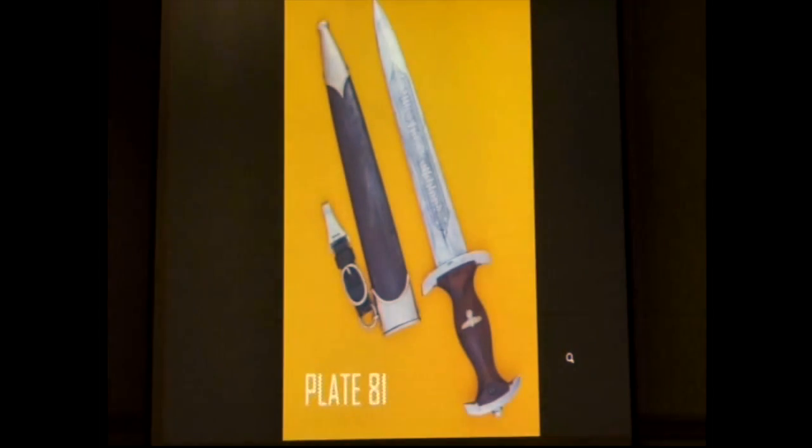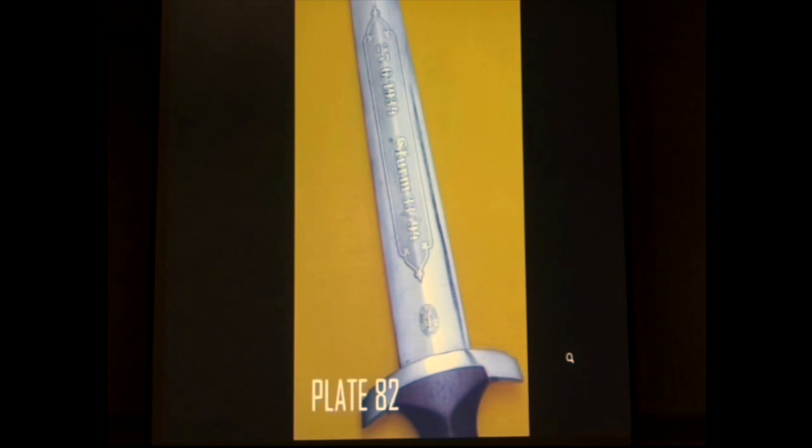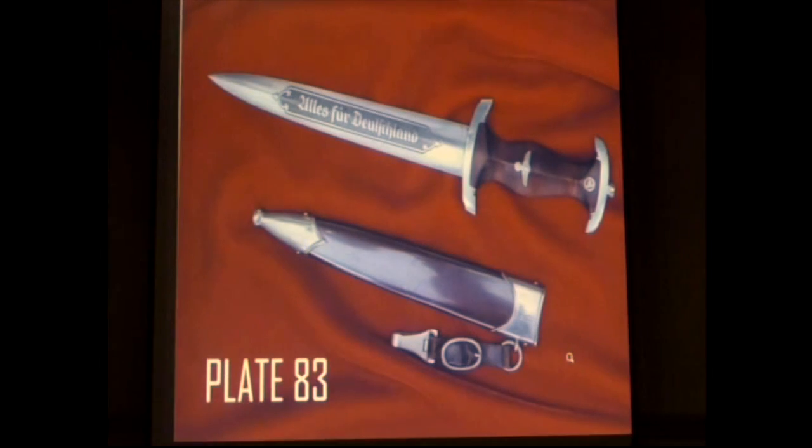Okay, next one, John. Here's another panel. Plate 82, this one is interesting too. Here's a presentation, and look at the date on it: 27 June 1934, Storm 33, Brigade 94. This one was made 3 days before Röhm was killed. Isn't that interesting? Same trademark, the small oval. Next one, John.